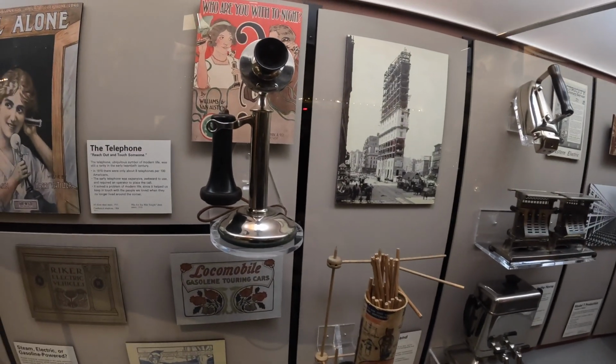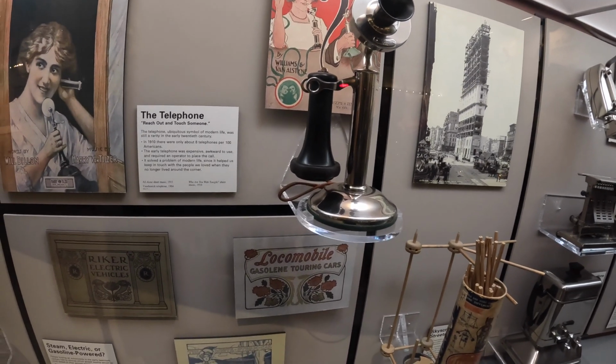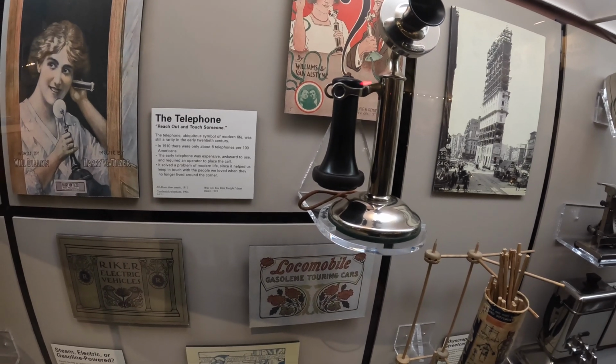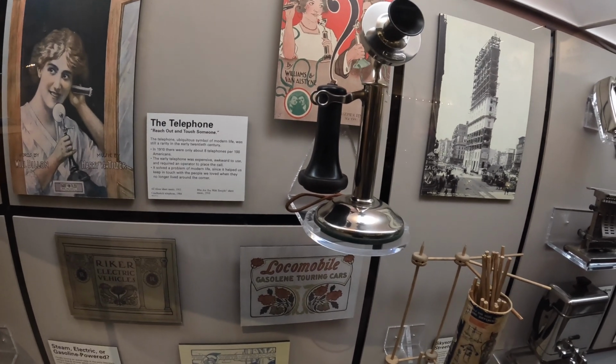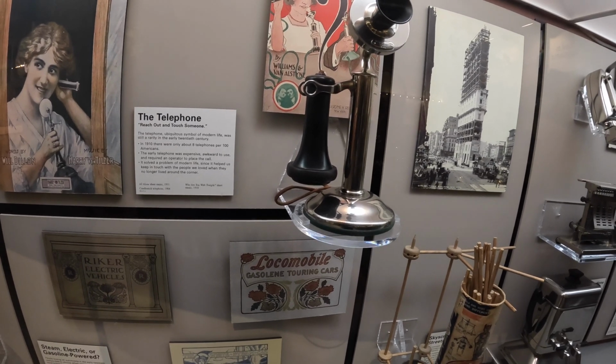Look at that telephone over there. In 1910, there were only about 8 telephones per 100 Americans. An early telephone was expensive, awkward to use, and required an operator to place the call.